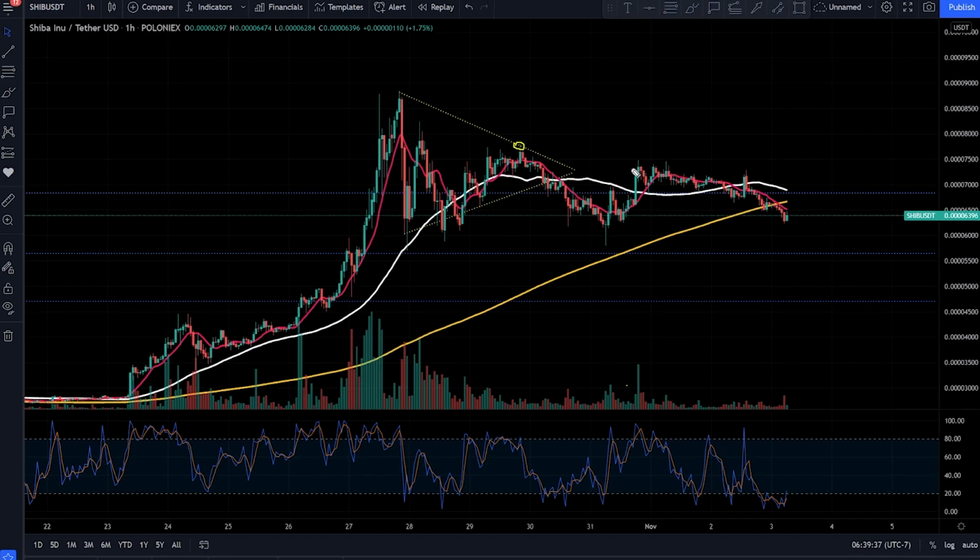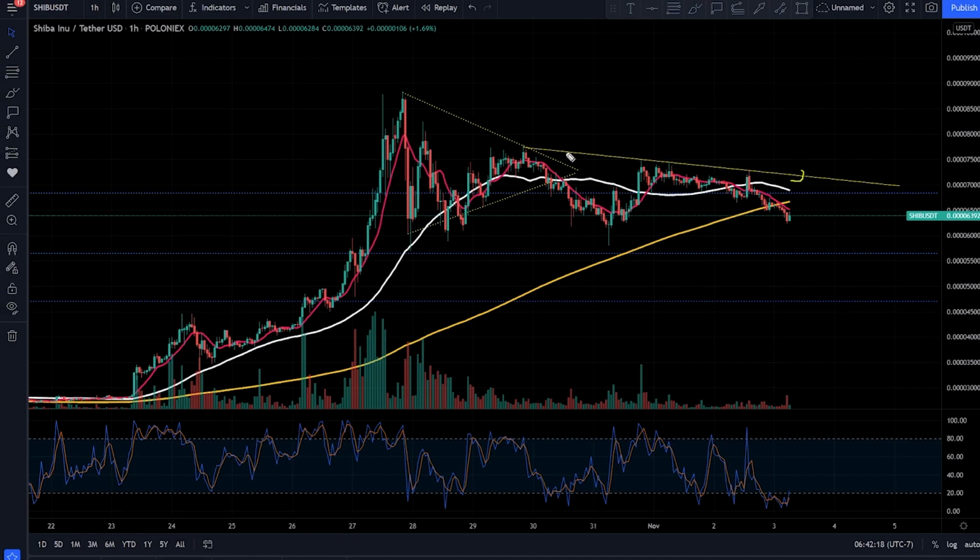And now Shiba, by creating this higher low, is forming this resistance trend line. And as you can see, every time the price attempts to test the resistance trend line, it gets rejected. So until Shiba can cross over this trend line and stabilize above it, I am afraid the downtrend will continue. Another thing is looking at the volume. When Shiba spiked up, volume spiked up. And now the volume is definitely tapering off.